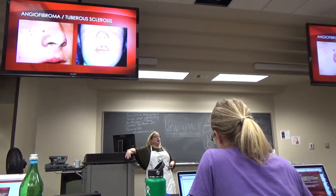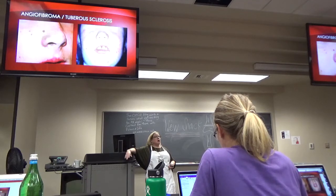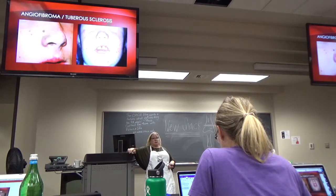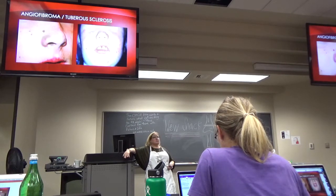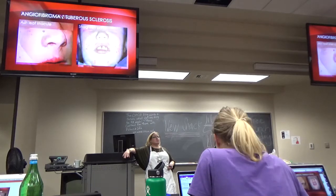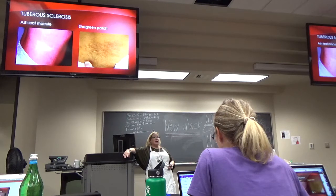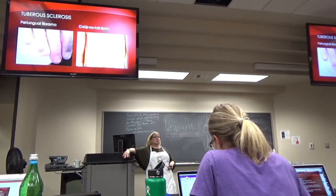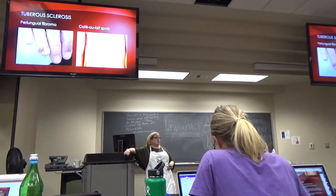On screen left is angiofibroma, but just a normal one. Widespread ones, though, this young person has tuberous sclerosis. There's an ash leaf macule and a shagreen patch, a periungual fibroma, and the multiple cafe au lait spots.